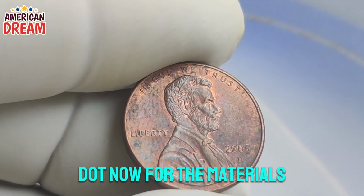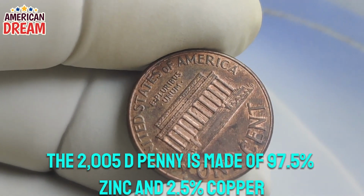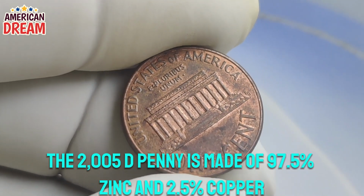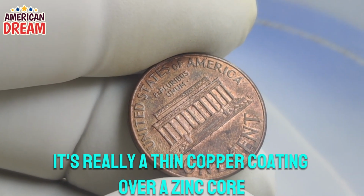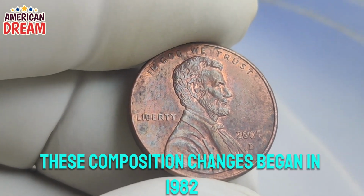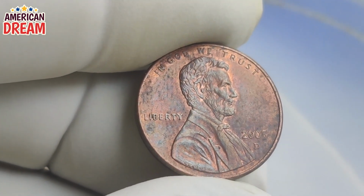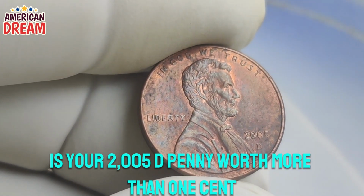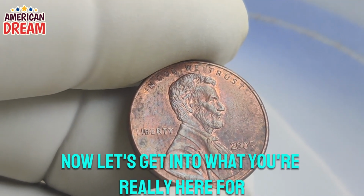Just above Lincoln's head, we have the word Liberty, a nod to the American ideals Lincoln stood for. To the right, the date reads 2005, and just underneath that, you'll find the D mint mark, which stands for Denver. On the reverse, the back side, you'll see the iconic Lincoln Memorial. This design, created by Frank Gasparro, had been used since 1959 and would remain until 2008, just before the bicentennial redesign in 2009.